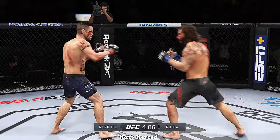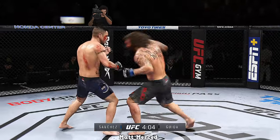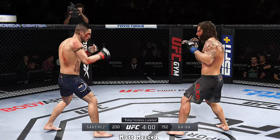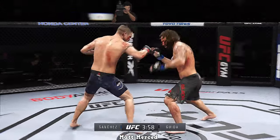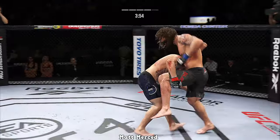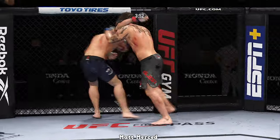Sanchez gets caught with that punch. He'd be wise to get those hands up. Got the single collar tie. Keep those hands up for me. He's very tricky when he throws that body kick. Stuffs the takedown, no problem.